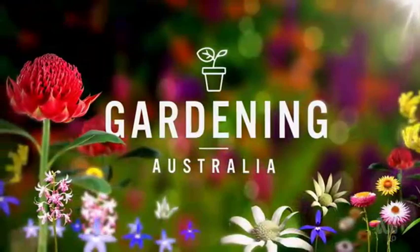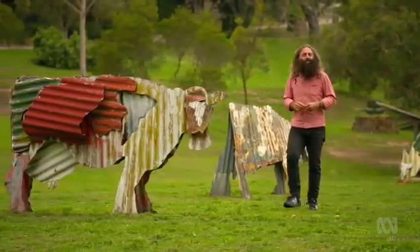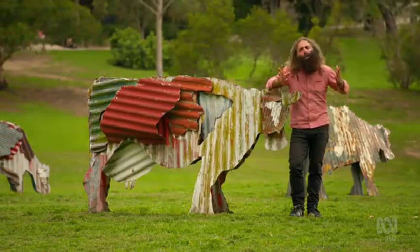Wow, Jane, that is a mighty pop of colour. But there's so many different plants to choose from. What about a dazzling display of West Australian wildflowers in your garden this spring? Well, now's the time to plant, and Josh is going to show you how.